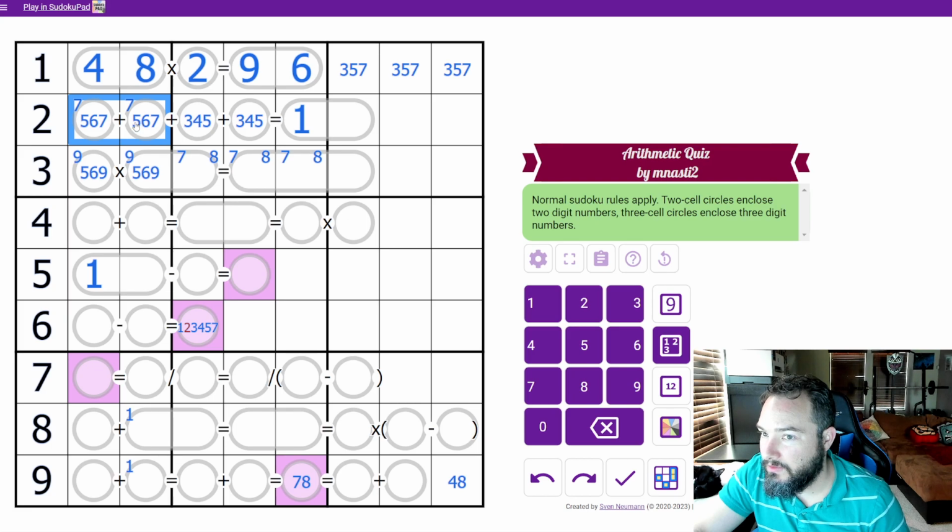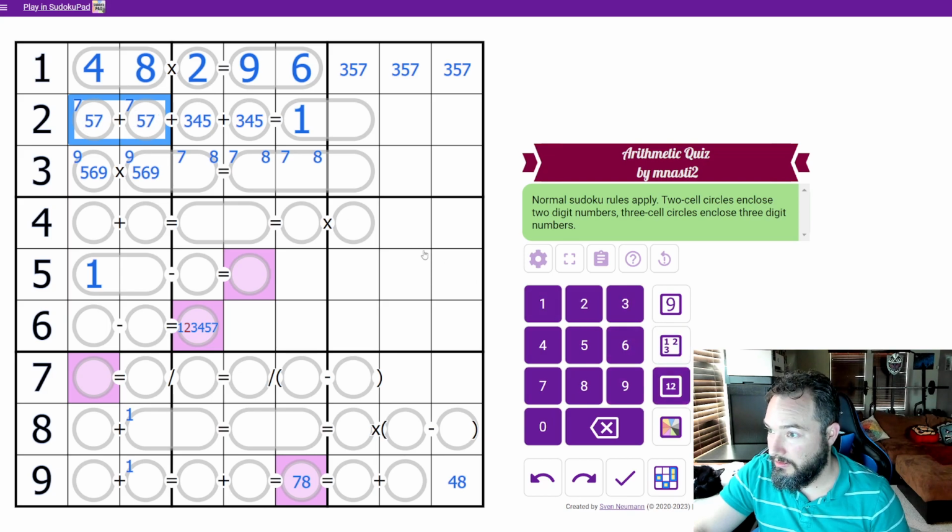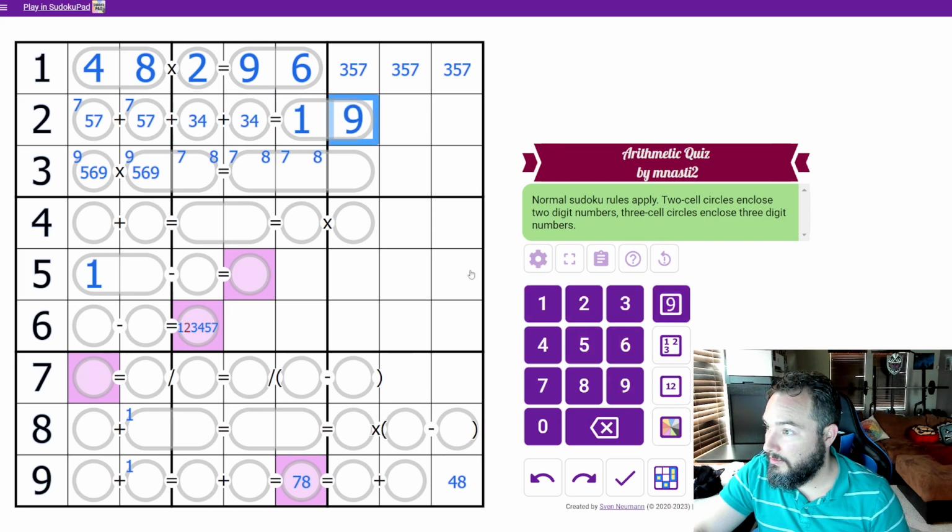So 7 plus 5 is 12. And then plus 3 and 4. So that's 7. I don't know why I did it that way. 7 plus 12 is 19. And that's literally the lowest you can go. Perfect. That actually works. So 12 plus 7 is 19. Got another digit. Perfect.